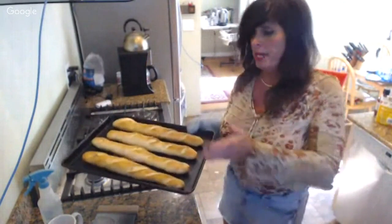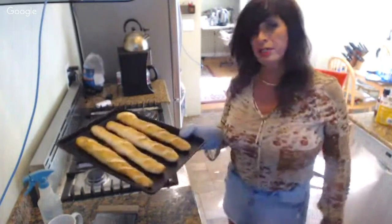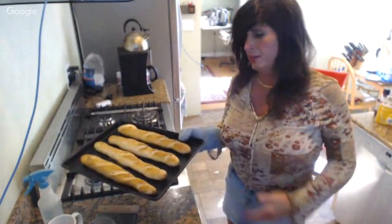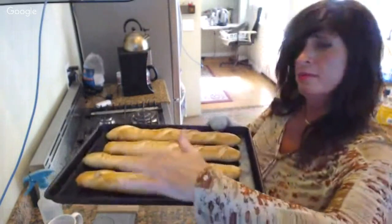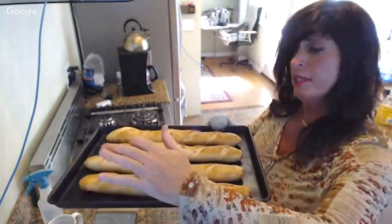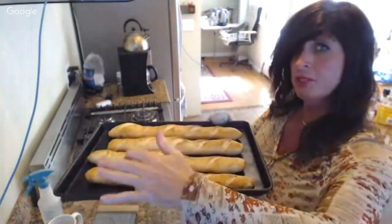Now, remember, when you serve a baguette, you never cut it across. You want to cut it on the bias, on the diagonal, so you have a lot of surface. The people that eat baguettes want a lot of crust. Crust is flavor. The first day, the crust will be crunchy. The next day, it will be soft and chewy.